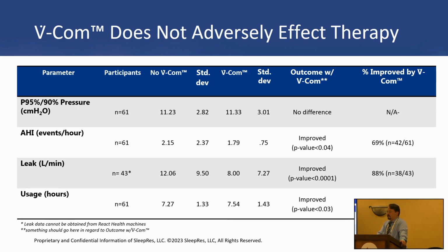It actually improved, right? So you can see, from the 1.79 versus the 2.15. So absolutely, certainly not inferior to CPAP alone in terms of that effect. And in fact showed a statistically significant improvement. In fact, 69% were improved. And also interestingly, usage went up. So again, we're talking about more comfortability with using this, and therefore people tended to use it longer.